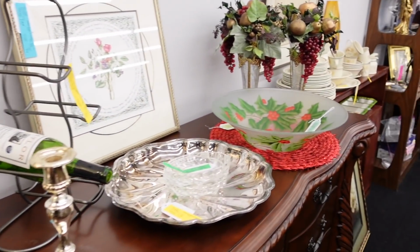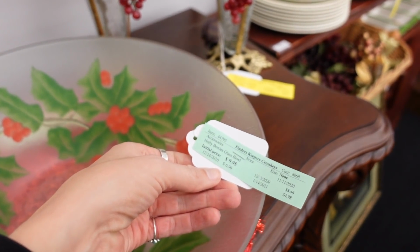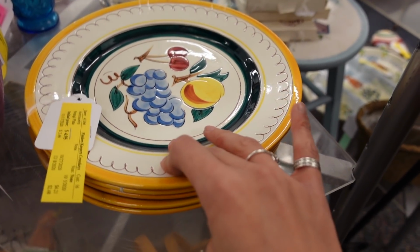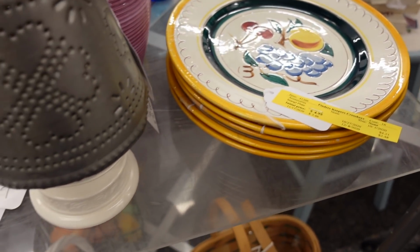All right. It's a nice piece for Christmas. $10 on that. Got some Stangl pottery plates here with the fruit pattern on them.